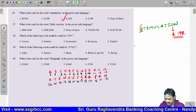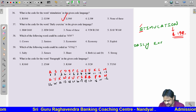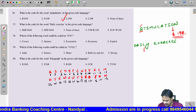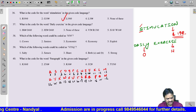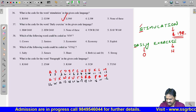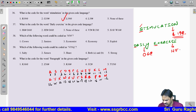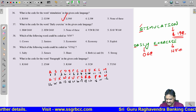Now, what is the code for daily exercise? Here L is opposite letter O, and S is opposite letter H. So it is O and H. It is starting with D, so it is 4 and at the rate. Then E is 5, and hash because it begins with a vowel. So it is O4@H5#.